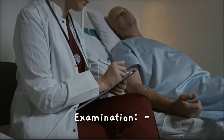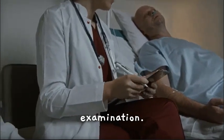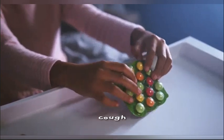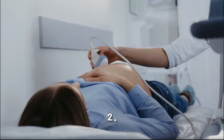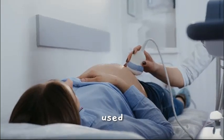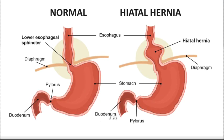1. Physical examination. The initial diagnosis is often made through a physical examination. The doctor will check for the presence of a bulge in the groin area and may ask the child to cough or perform certain movements to assess the hernia. 2. Imaging tests. If needed, imaging tests such as an abdominal ultrasound may be used to confirm the presence and extent of the hernia. This helps in evaluating the hernia's impact on surrounding tissues and organs.